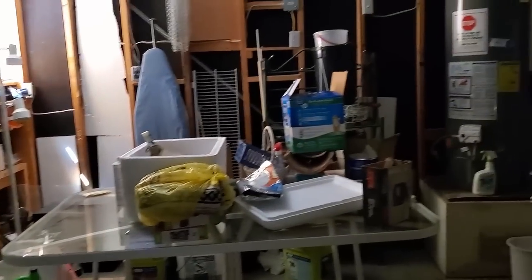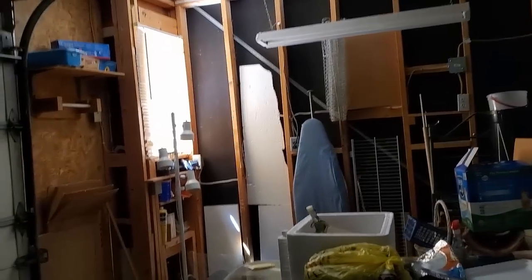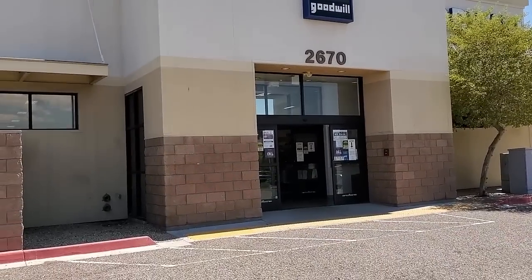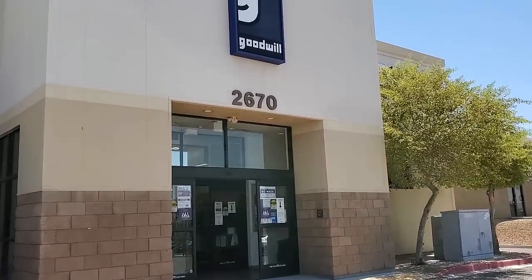This is the garage. And it smells out here. Probably because of those. Yuck. Track of where I'm going. Gotta shoot the video.